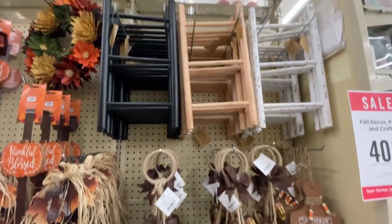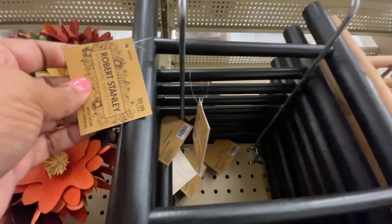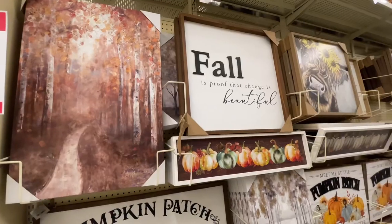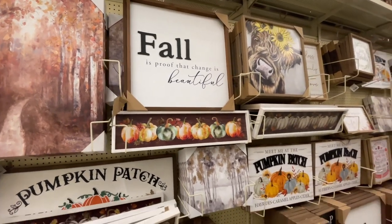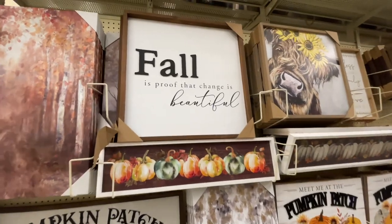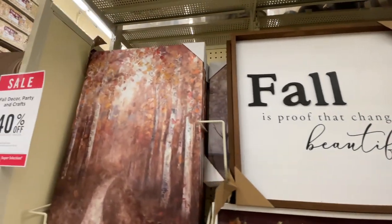Those are really cute. Then they have these little miniature ladders. Those are super cute too. These are $10, and they have the three colorways right there. And then the fall artwork, the fall wall decor, if you will. Love the sign, very cute.